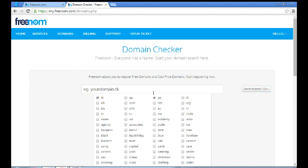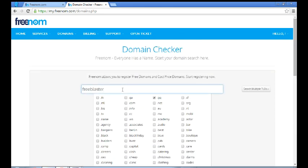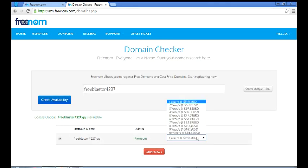See if I can register a GQ. Let's see. Nah, make it more random. Because that shouldn't qualify as one of the, yeah, it's a premium domain. But it shouldn't be come December, so you can have a Merry Christmas with the GQ domain if you want. I might post an update then, but you know how good I am at doing that.